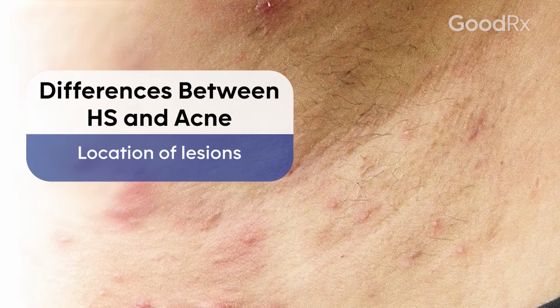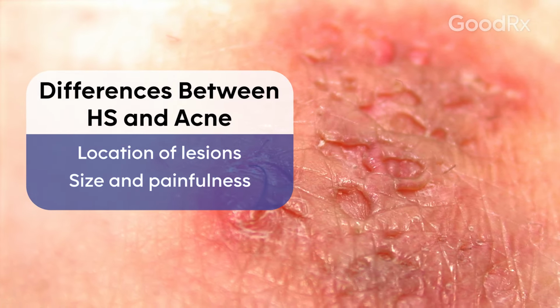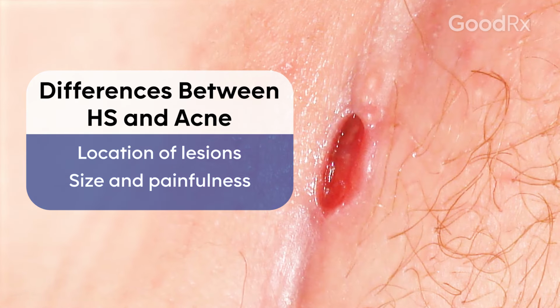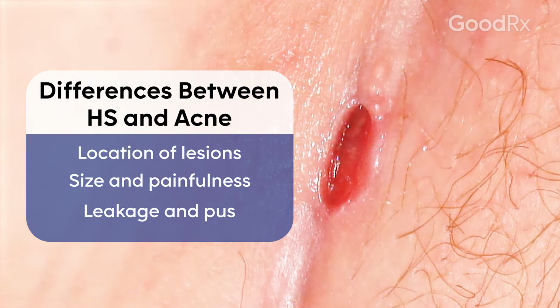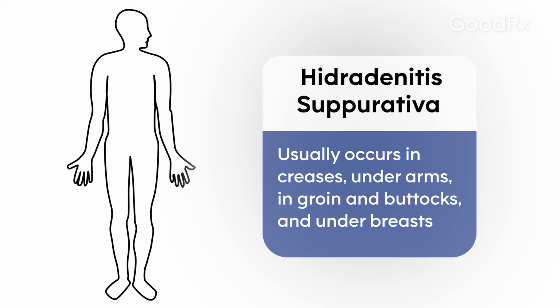The main features that differentiate hidradenitis suppurativa from acne are the location of the lesions, the size and painfulness of the lesions, and the leakage of a pussy fluid from these lesions. Acne usually occurs on the face, but often on the chest and back. Hidradenitis suppurativa usually occurs in the creases, under the arms, in the groin creases and the buttocks, and under the breasts.